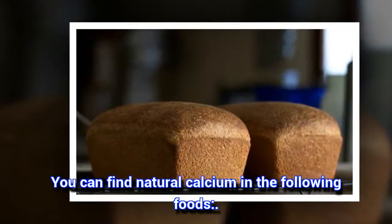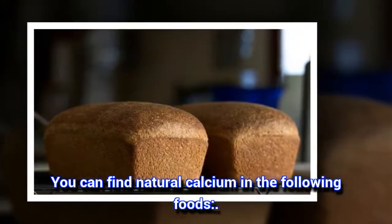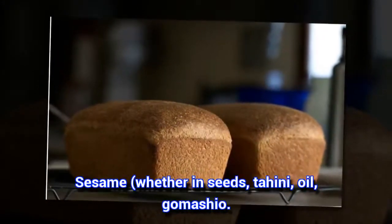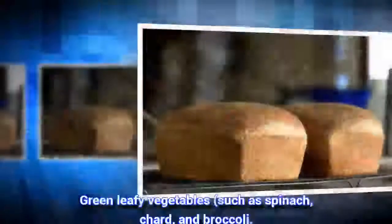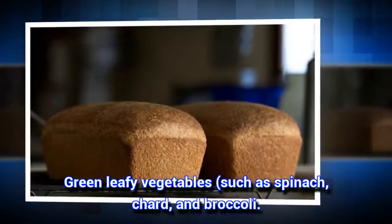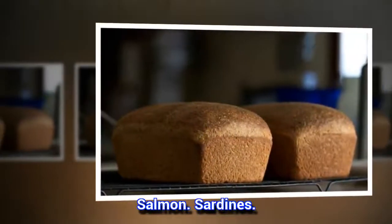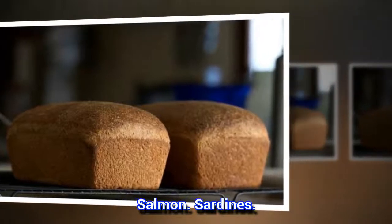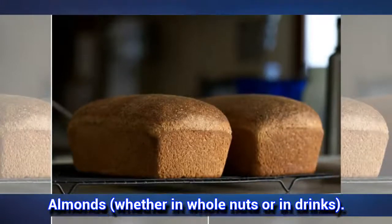You can find natural calcium in the following foods. Sesame, whether in seeds, tahini, oil, or gomasio. Green leafy vegetables, such as spinach, chard, and broccoli. Salmon. Sardines. Almonds, whether in whole nuts or in drinks.